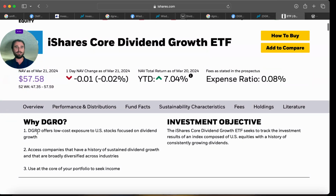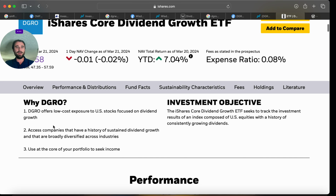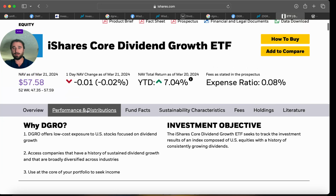Going real quick over DGRO, why this ETF. It offers exposure to U.S. stocks focused on dividend growth, access to companies that have a history of sustained dividend growth, and that are broadly diversified across industries. And anyway, yes, these are 3 ETFs to consider.